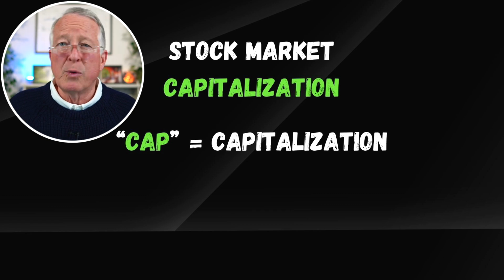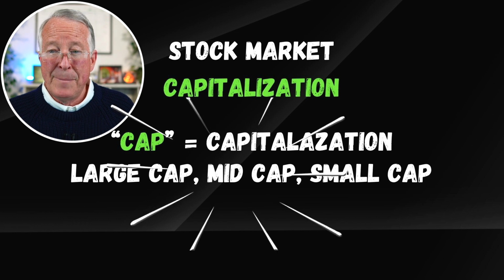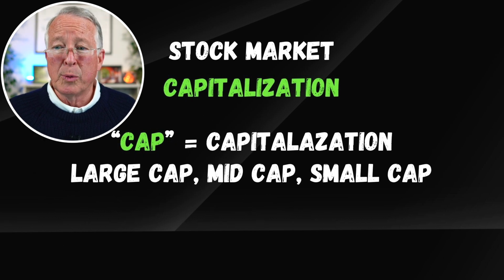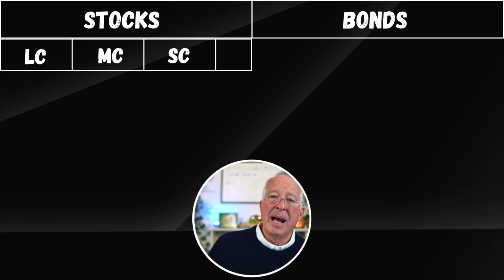CAP stands for capitalization. You may have seen this on your 401k statement or other mutual fund choices. Large cap, mid cap, small cap. Another way of saying that, it really ought to be big, bigger, and biggest, because even small cap stocks are $100 million corporations. We're not talking about some family-owned neighborhood market. So you can diversify amongst large cap, mid cap, small cap.